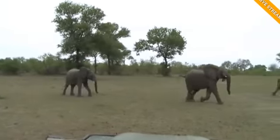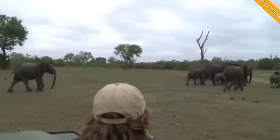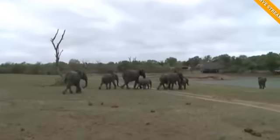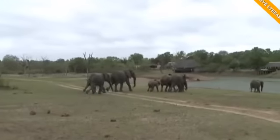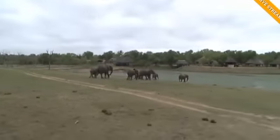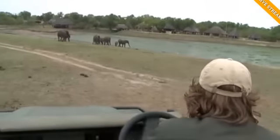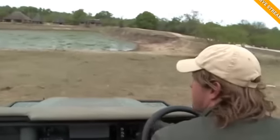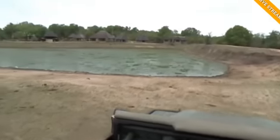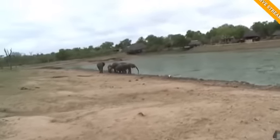Running, you're thirsty? Yes, I know you're thirsty. Off you go. Oh, it's been a long night with no water. Oh, look at the excitement in those ellies as they charge down towards the water. So they're drinking right in front of the Arathusa Safari Lodge, where some of our viewers have actually stayed. So, what a wonderful experience.